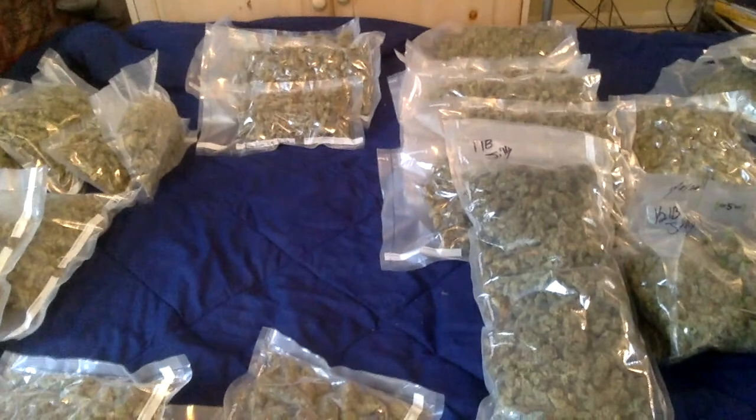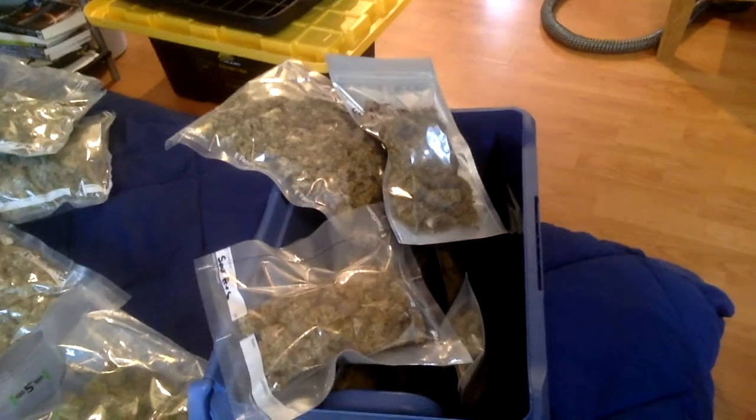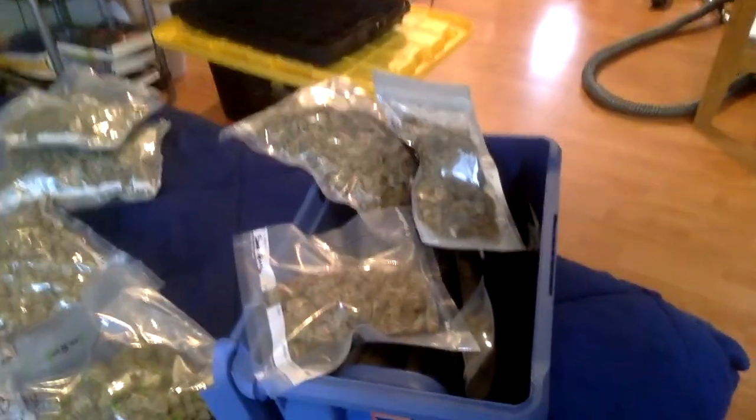I'll show you the next run that we're going to be doing, but right here we got a little bit of everything. We got some Sour Diesel, a little bit of Northern Lights, Dr. Free, Doctor Who. Let's see here, Jelly Bean, Super Silver Haze, Freedom 45. Like I said, a little bit of everything, and that's not including what's in here. We got like some Sour Freedom in there still too, and some Chocolate Thai.